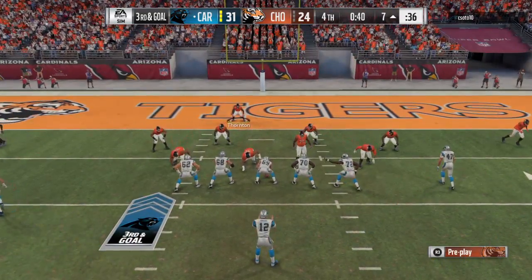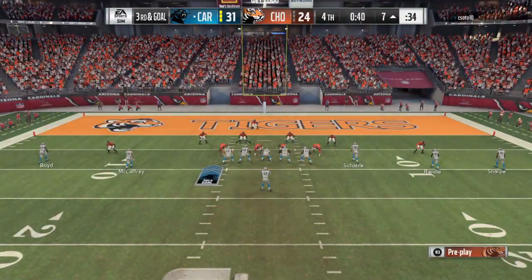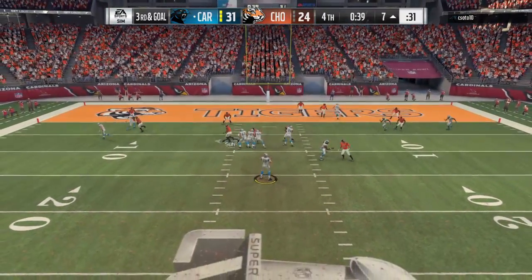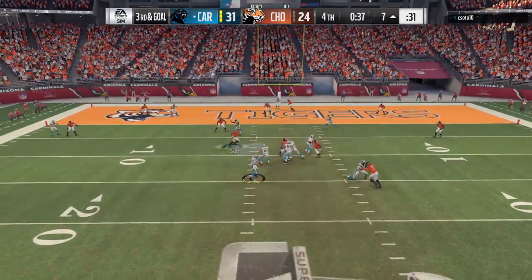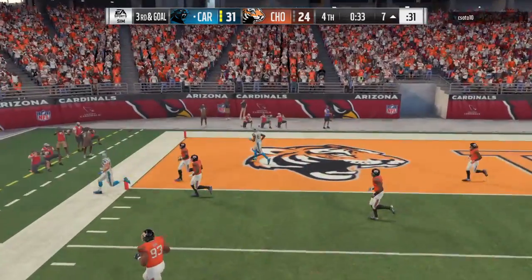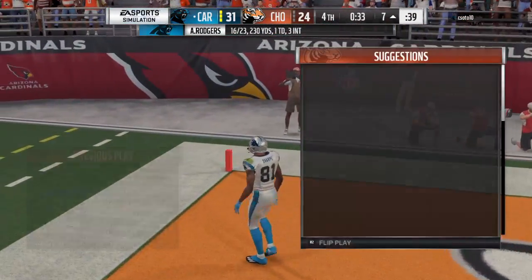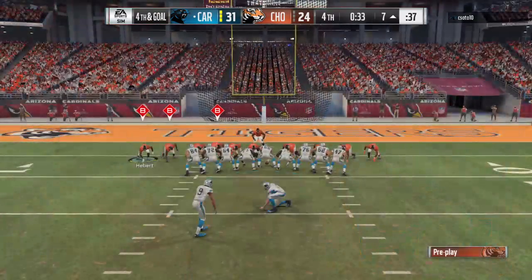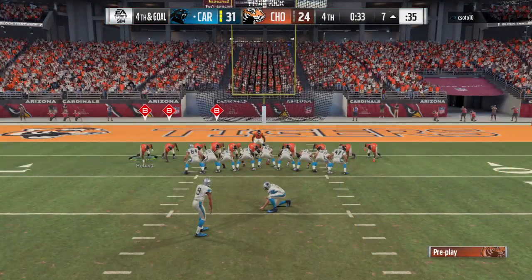Looks like the defense in press coverage here. Back to throw, Rodgers. Now he's flushed out left. And that is incomplete. So he's unable to complete it there, and just not the game that you would expect from him. He's been off the mark really start to finish.